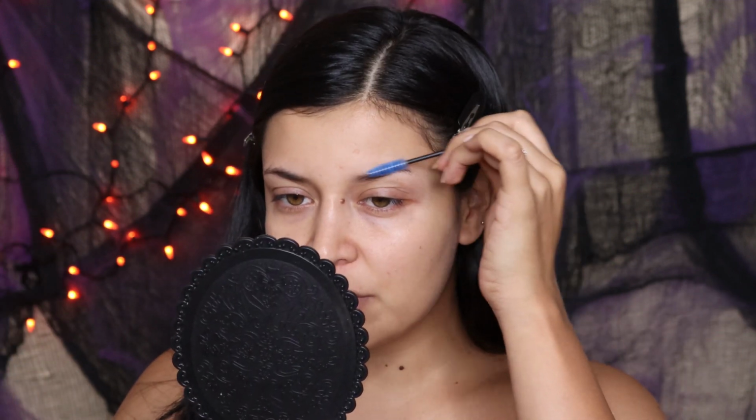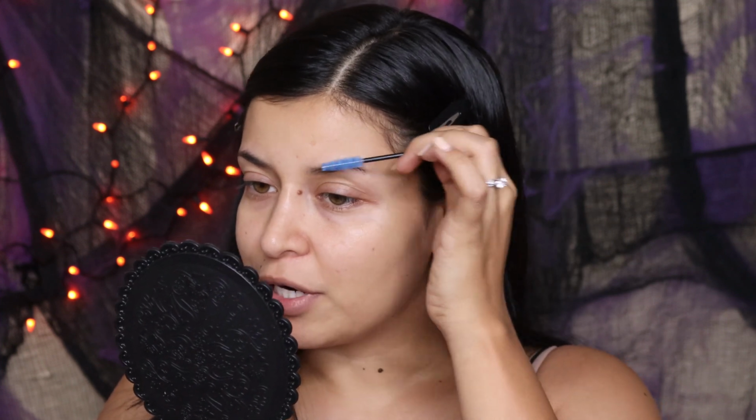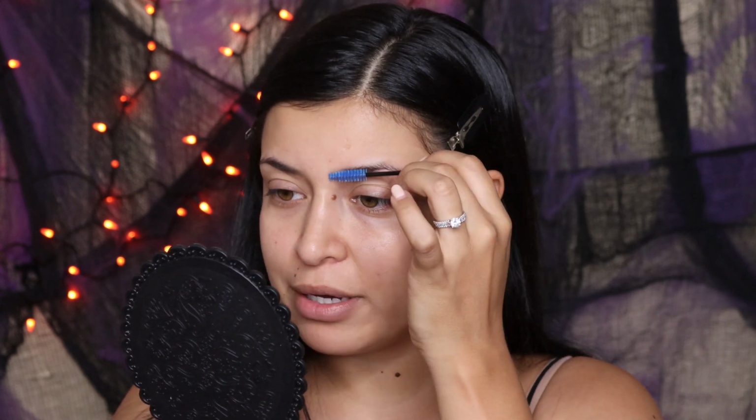You want to make sure they're dry before you put glue, and I just realized the toner is just kind of sitting there, so I'm going to give it a second and make sure that's dry before I move on with the glue. And you want to make sure you brush them first. I don't have very much hair, but especially if you have bushier eyebrows, you want to make sure your eyebrows are brushed before you put the glue on, because once you put the glue, it's going to be really hard. So, and you have to be quick as well.